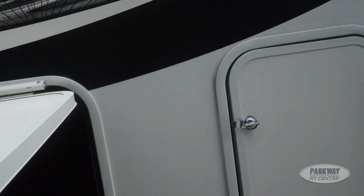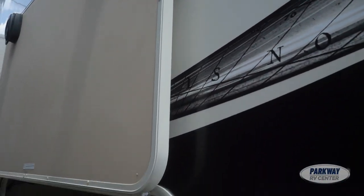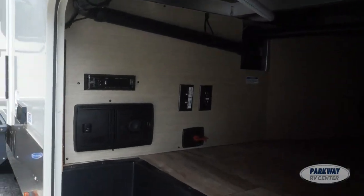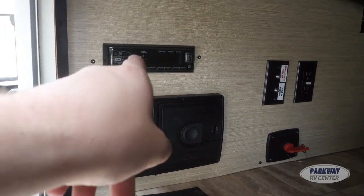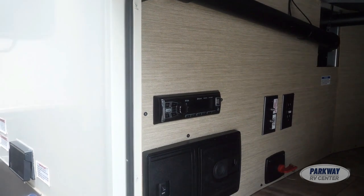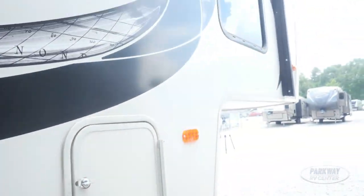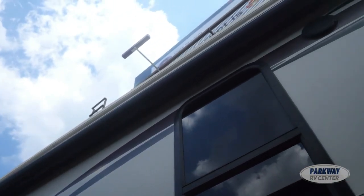Then over here we have the other side of our pass-through storage. It has a really nice magnetic lock right there. And then inside over here you can see we have that internal vacuum system. Then right above that we have a radio for an outdoor entertainment system. We do have two waterproof speakers. And then right above that is our power retractable awning.